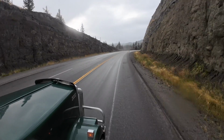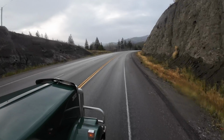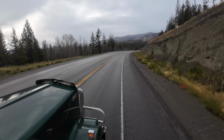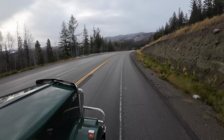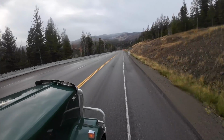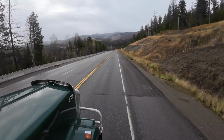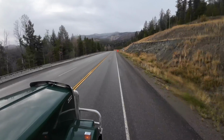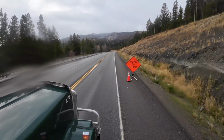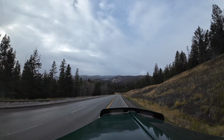It's snowing here a little bit. Don't know how that's going to affect our mirror cam. And we're all coming to a stop. Unfortunately, we're at the front of the line, which means we're going to have to wait a little bit.